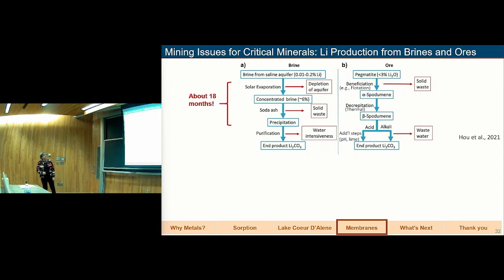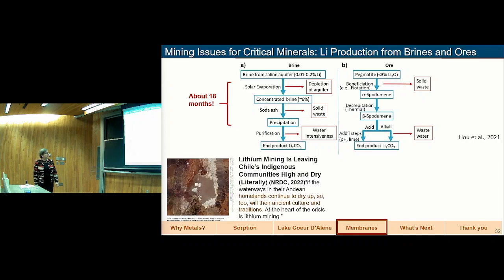So for example, the most common way of dealing with the brines is to create solar evaporation ponds. And here's one that you can actually see from satellites. They're very large, and there's a lot of concern from the indigenous communities around them because they're using up all the groundwater and water, and so they're worried about their culture.